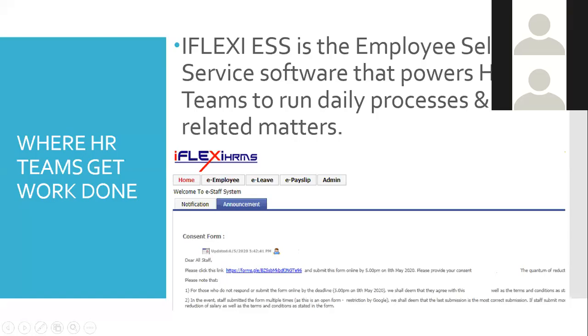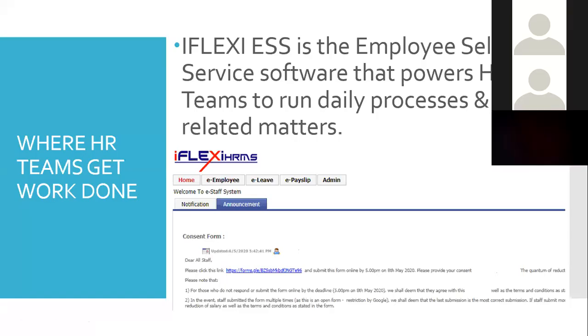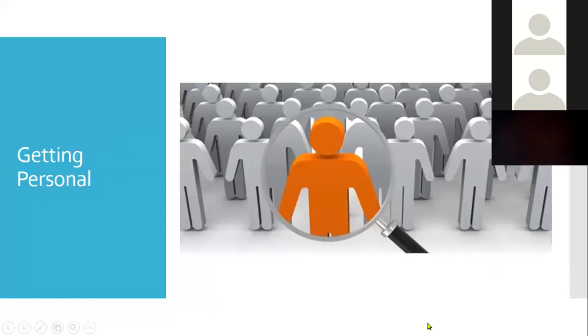iFLEXi self-service software powers HR teams to run daily processes and HR-related matters. This is where your HR teams get work done. Allow me to introduce you to the benefits of ESS.